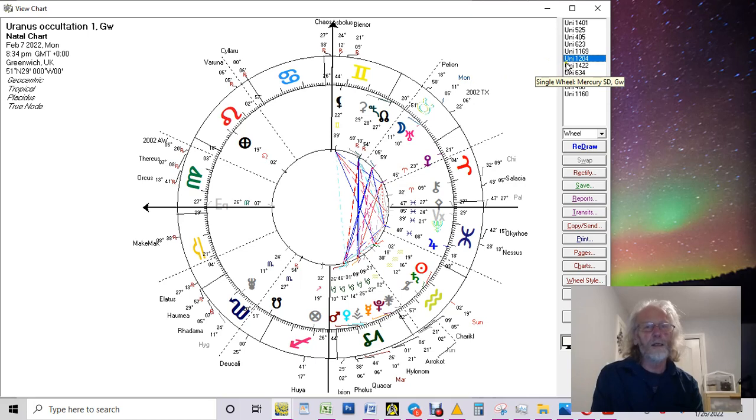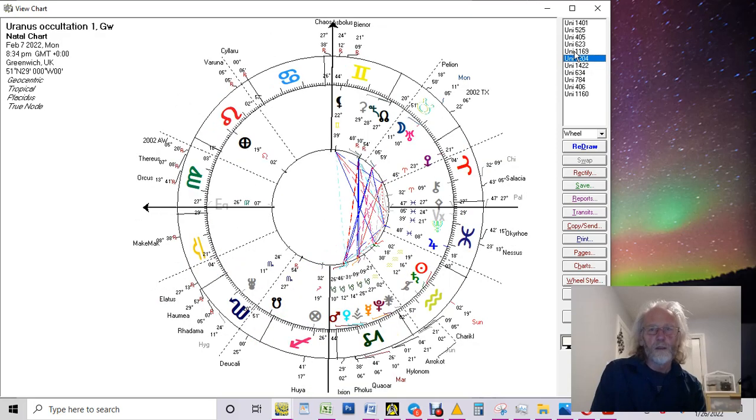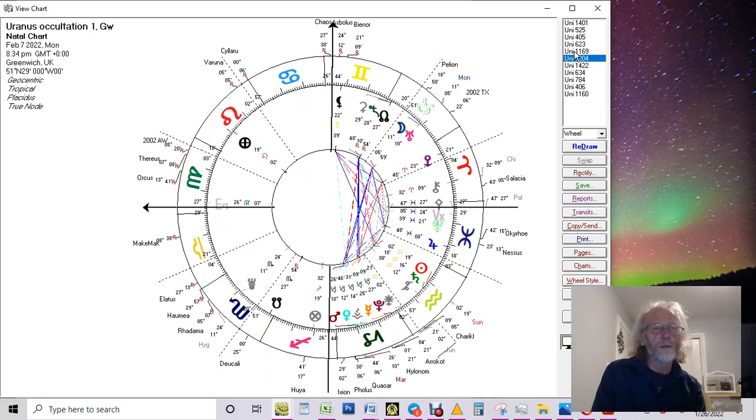So I guess I leave it for here, unless let me see if I have one more chart I wanted to throw in here. Mercury, we did that. That's the Uranus Occultation. Yes, I guess we leave it at that for now.